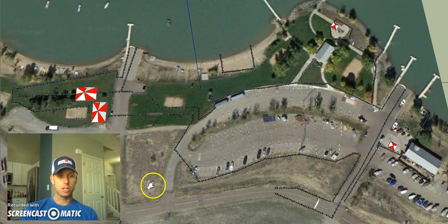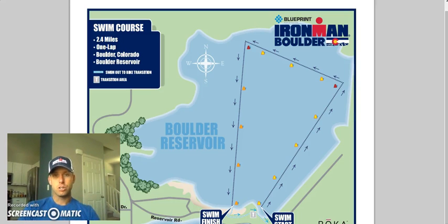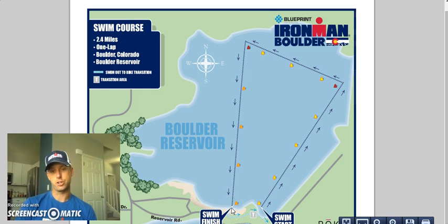All right, so let's take a look at the swim course and how it lays out. As you can see on this map, we have 2 left-hand turns on this course, and that is it. It's a single 2.4-mile loop. You'll swim out along the dam, along the buoys. All the buoys are spaced out about 100 meters. You'll take a left hand at the red buoy. All of our turn buoys are red. You'll take a left hand up to the next buoy. You'll take another left hand, and then you'll come down to the swim finish. All right, and it's one single loop.